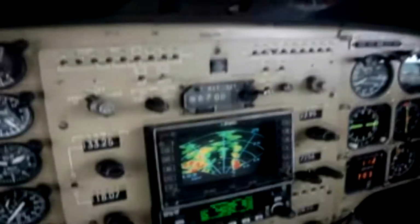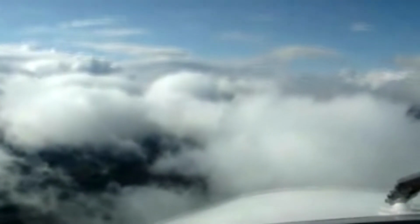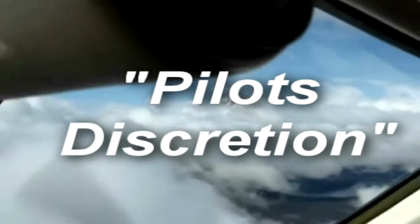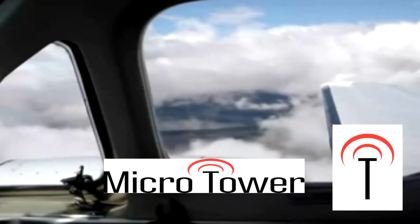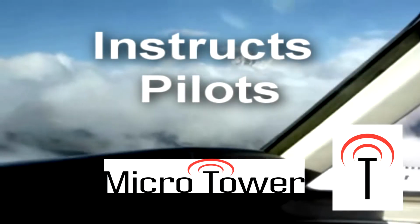MicroTower actually noticed that no one else responded to me, so it did. MicroTower just gave me all the information I need. The runway with the best headwind for landing or takeoff, a reminder to use right traffic for runway 24, and pilot's discretion tells me there's probably no one else in the area, so I can now set up for runway 24. For further services, click your mic 3 times for an advisory, 4 times for radio check.